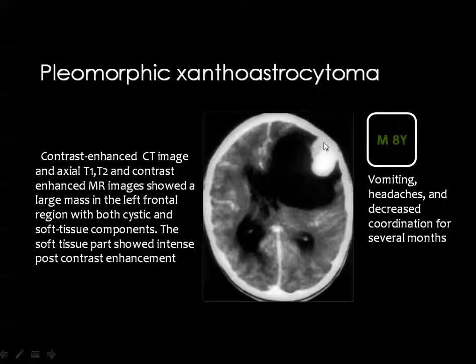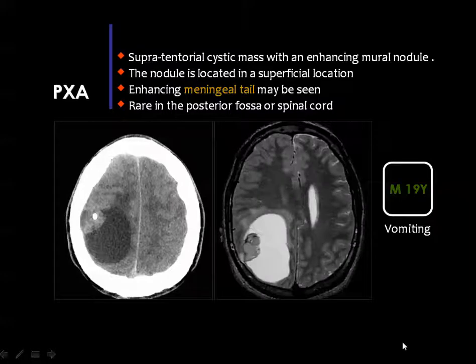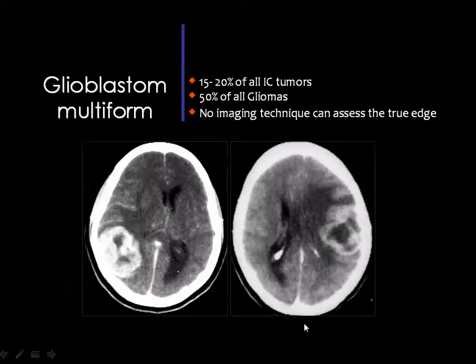And you see the cystic component, and you see the enhancing mural nodule, and the nodule is superficially located. Then the superficial location, as I have said, may be on the medial surface of the brain. And you can see that this nodule is also superficially located on the surface of the brain, the medial aspect of the cortex. And you see the cyst and the enhancing mural nodule. This is the CT scan without contrast injection, and you see the nodule, and you see the cystic component. And this is also a PXA, which is a lesion with a nodule that has a more or less superficial location, and the cystic component is well seen, and the patient is 19 years old.